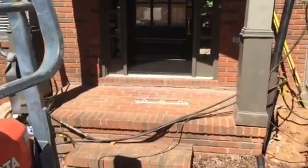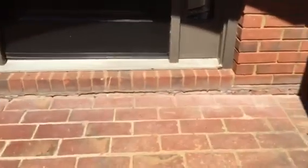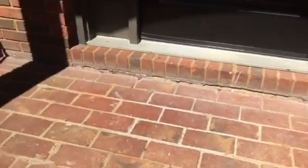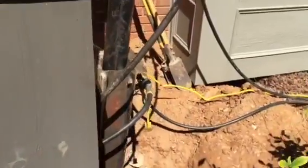Customers called us out because his front porch is settling. And as you can see, it has settled up against the house. They've patched it before and it didn't hold. And you can see we put a pier on that side and a pier in on this side.